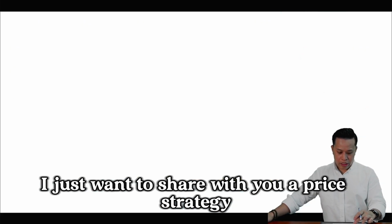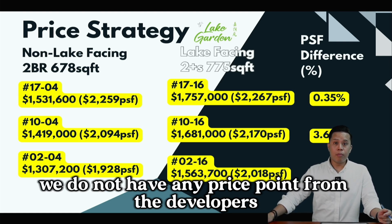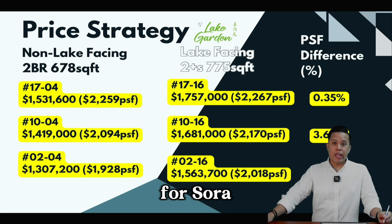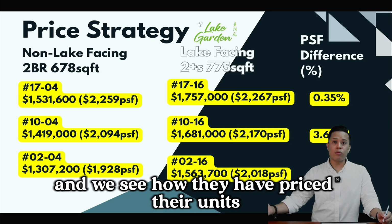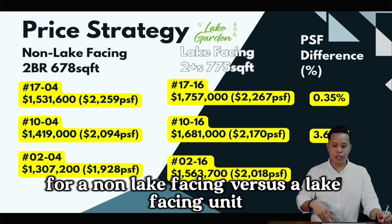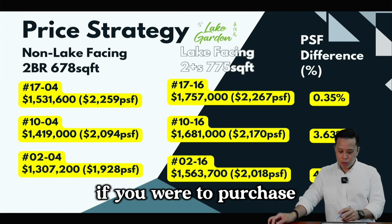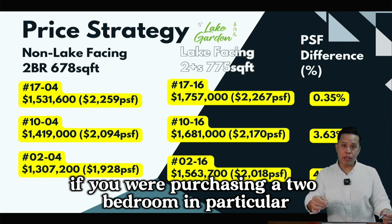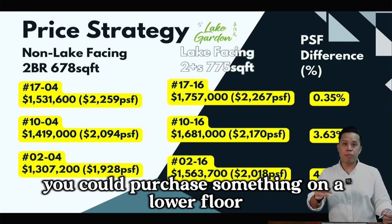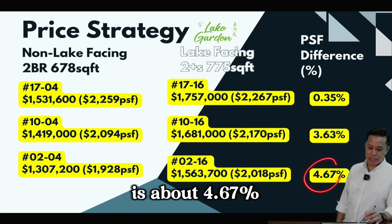So next, I just want to share with you a price strategy because as of now, we do not have any price point from the developers for Sora. We just take Lake Garden Residences, which is a development just beside Sora, and we see how they have priced their units for a non-lake facing versus a lake facing unit. So essentially, if we were to take a look at the per square foot difference, if you were to purchase something that is on a lower floor, if you're purchasing a 2-bedroom in particular, you could purchase something on a lower floor, okay, because the price difference, the per square foot difference is about 4.67%.